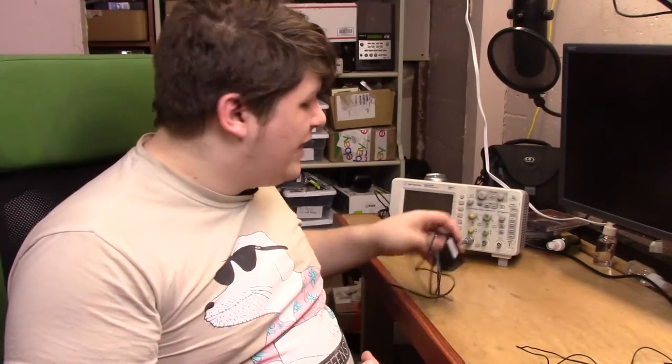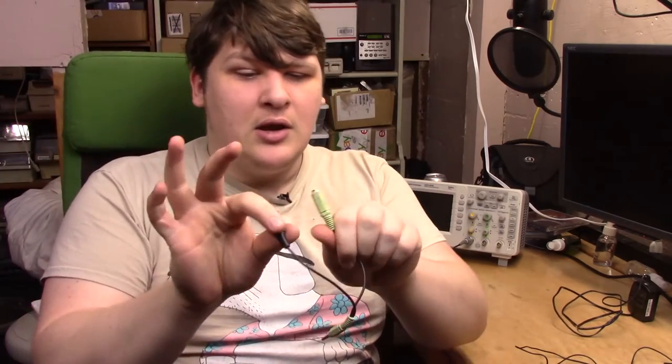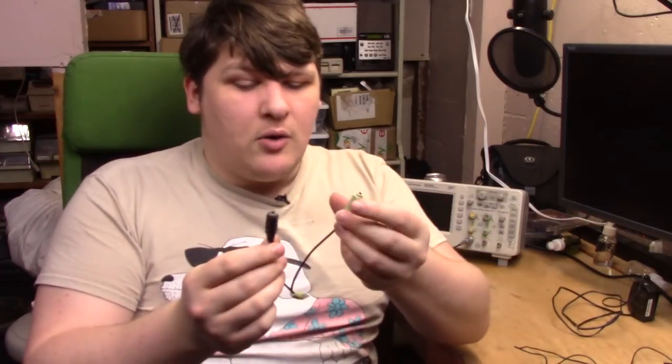So I am using some garbage that I had laying around the house. I've got a 5-volt power supply here that I lopped the end off of. Whoops. I have this guy here, and the only reason I'm using that is because it has a convenient 1/8-inch receptacle here and a plug here. So one of these is mono, the other one's stereo. I don't know which is which. I'm going to take the stereo one.